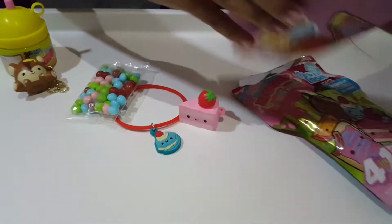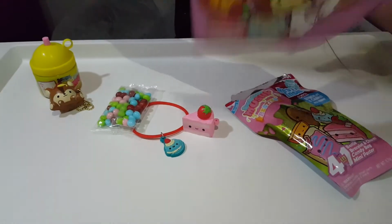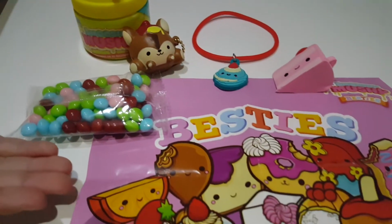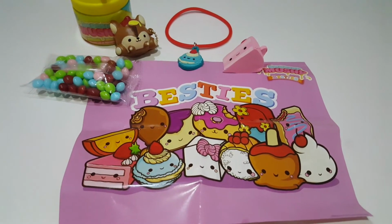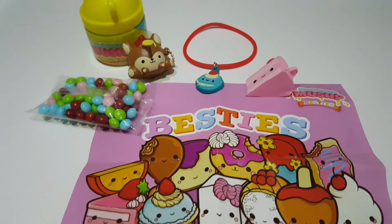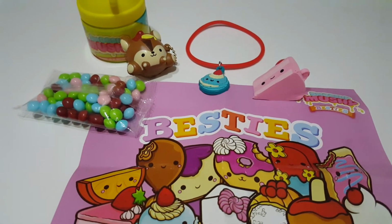And we have this. So this is our Besties poster. It's very cute. And here are all the items we got. My favorite thing is this. Comment down below, what is your favorite?